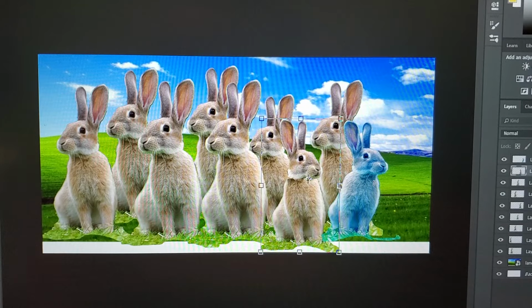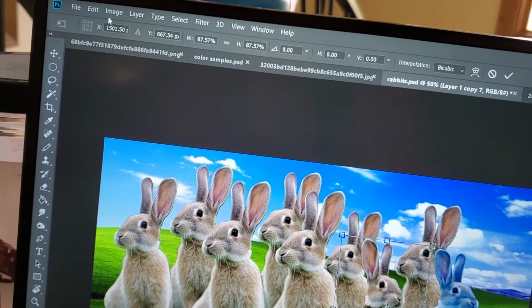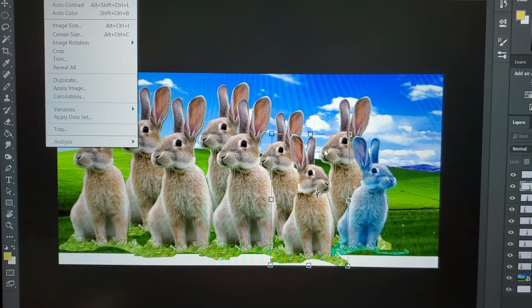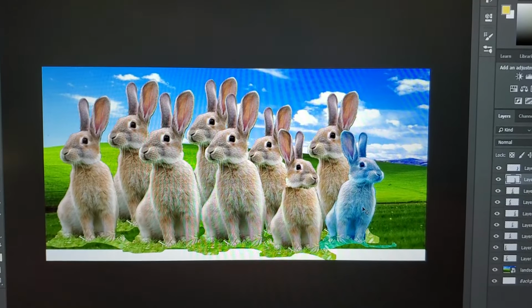And then I went to color and hue under image. If you want to see how to do that, go up here to where it says image, go to adjustments, and then you can choose hue, saturation, or color. And then I changed him to blue.